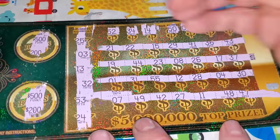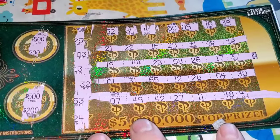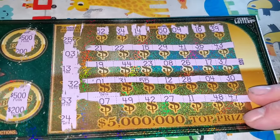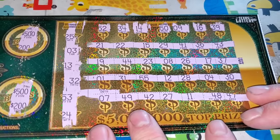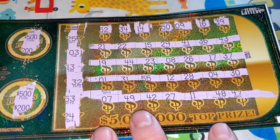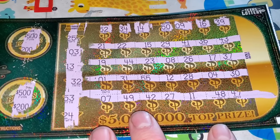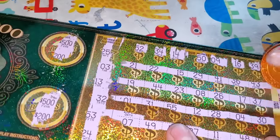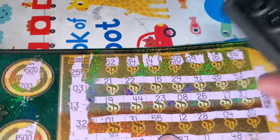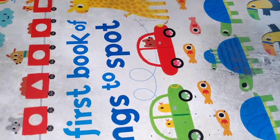All right, sorry, I had someone knock on my window. It always freaks me out a little bit. All right, where was I? Looks like a loser. And it scans like one, too. All right, we got three tickets left.